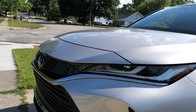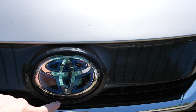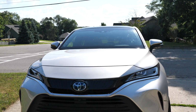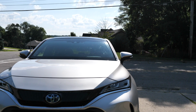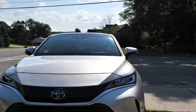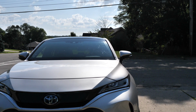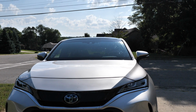So of course we have the blue badging indicating that this is a hybrid, part of Toyota's electric line. And that's why it's on this channel here. We cover electric vehicles, we cover hybrid vehicles and everything in between. A lot of electric truck content if you're a regular viewer of the channel. So if any of that sounds interesting, we are going to keep these videos coming.